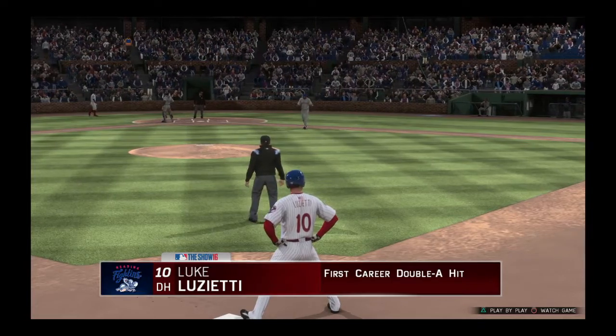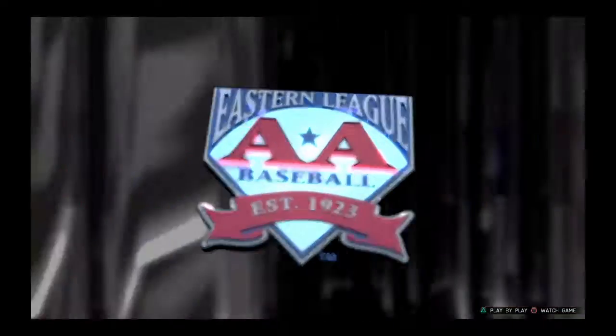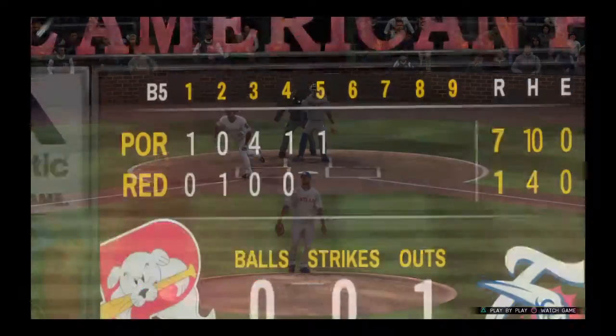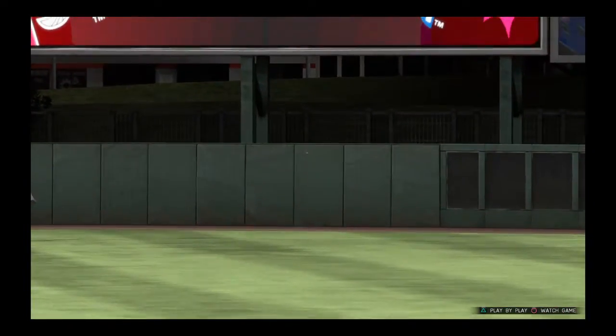Steve, that's got to be an exciting moment for him. Yeah, with that first knock out of the way, he can now settle in and start working on the next one. Of course, he's aiming for that first major league hit, but he's got to start somewhere.